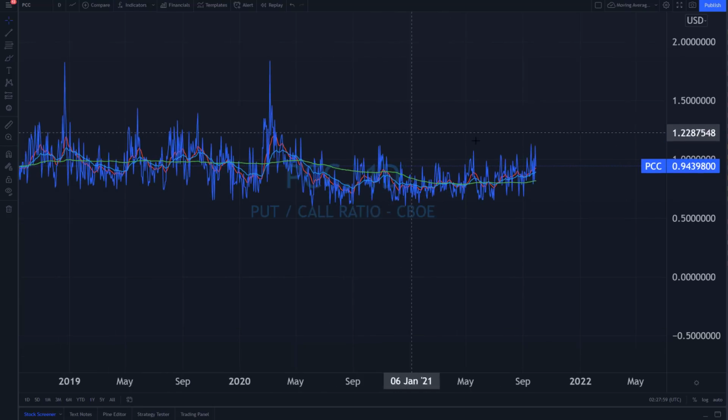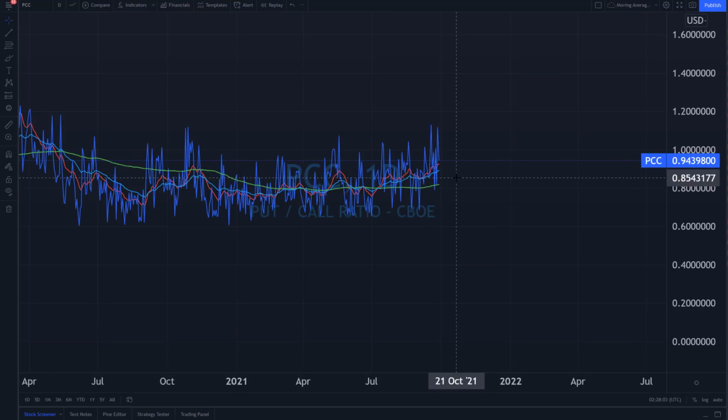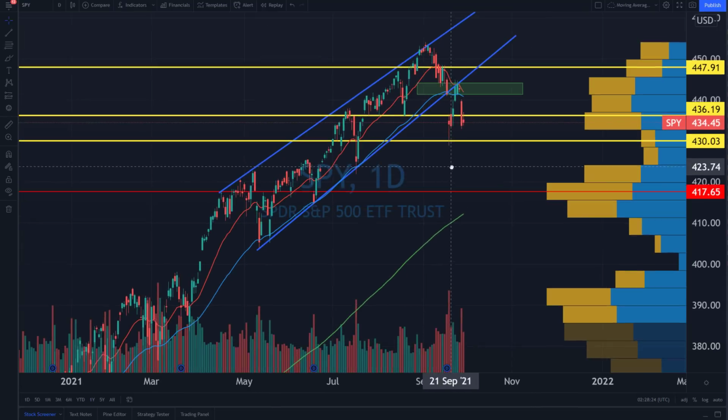Let's take a look at the PCC, getting into our technical analysis before we go to the key levels. And you'll notice the PCC came down, so that means that through the last session of trade, there were more calls open than puts. That's also a good sign in terms of the market really being able to possibly move lower. Remember, if there's too many puts opened, it becomes unlikely the market will go down as it doesn't want to pay them out. But let's now take a look at the SPY and the S&P 500.